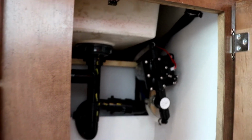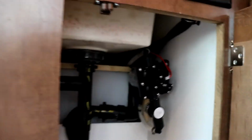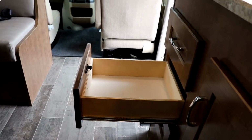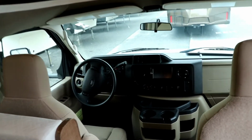Makes it nice, because that screen right here is something you're supposed to be checking on an annual basis anyway. Then again, your drawers, full extension drawer glides. And then of course up in the front, it's your typical Ford chassis.